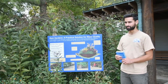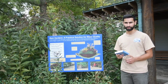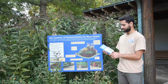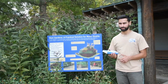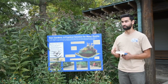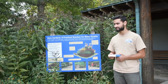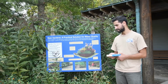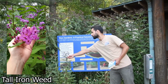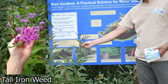Depending on the types of plants you have in your rain garden, if they're native, they'll be true to form. Here I have a field guide to wildflowers, a Newcomb field guide. There are plenty of field guides out there so that you can identify what you have in your rain garden, if you have volunteers or if you don't remember planting a specific one. We'll discuss tall ironweed today, as well as a couple others, but tall ironweed has this really vibrant purple flower.